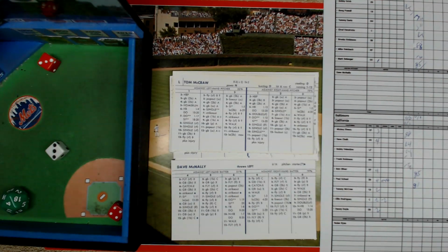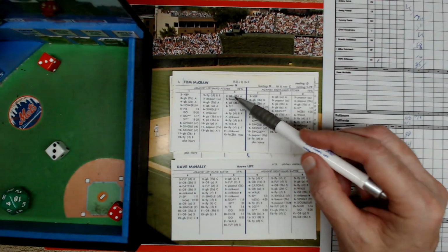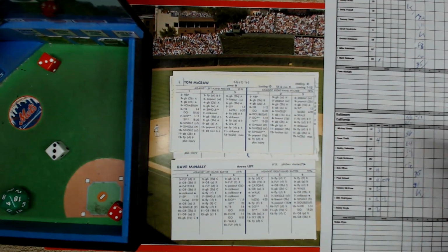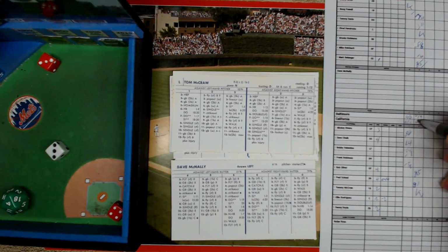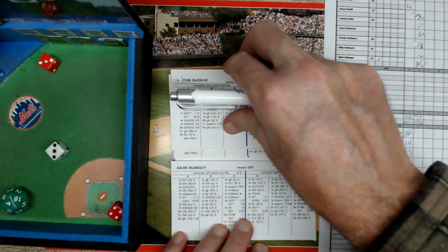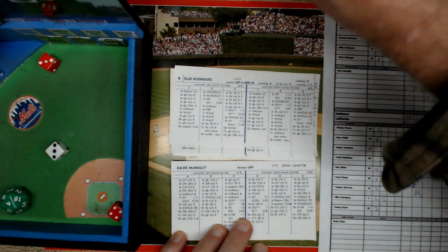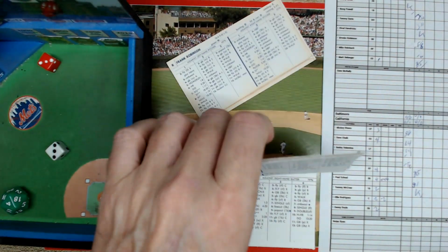Pitch. And that's a 3 and a 7 against a lefty. A 3 and a 7 will be a strikeout to end the inning. McNally gets McCraw with a curveball, no runs, no hits, 3 up, 3 down. Go to the top of the third, no score. Nolan Ryan going to be facing the top of the order.